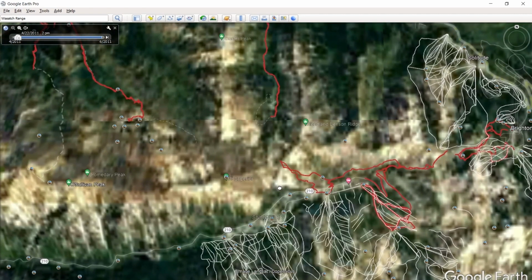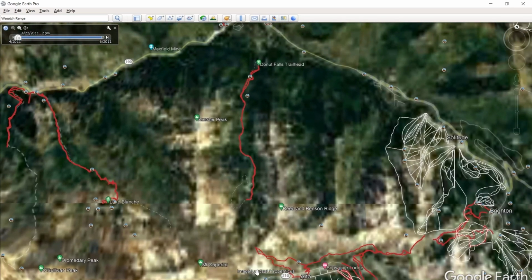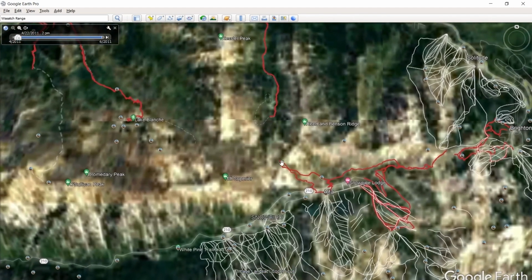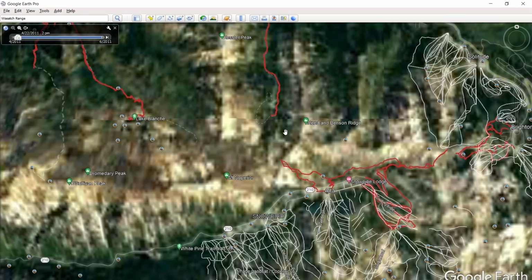And the reason I want to show you this is because if I take this trail right in the dead center right here, which is the Donut Falls trailhead, and I know how to get to Donut Falls, and then I hike all the way to the top, and then I create a grid coordinate to the top of the connection for this other trail, I know now how to connect these two trails.